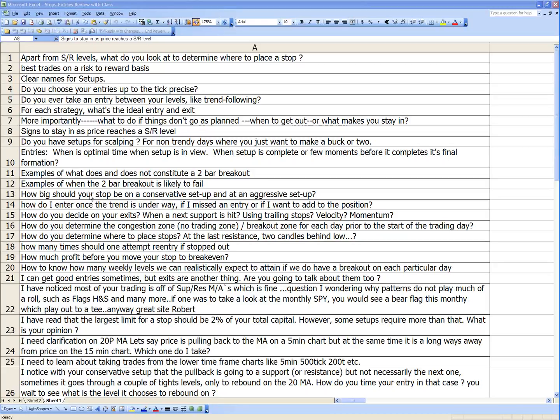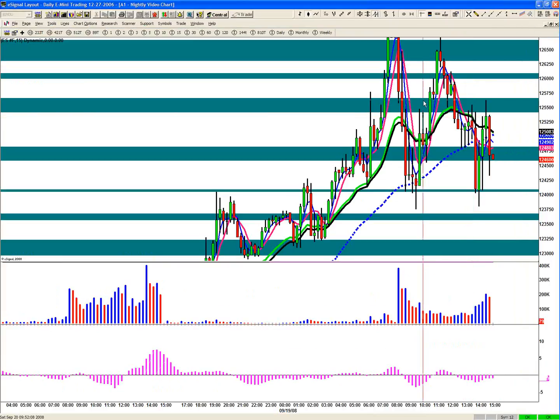How big should your stop be as a conservative setup and an aggressive setup? Well, again, what's going to be key there is how many points are you going for? If you're going right here, let me get the highlighter back up here. Okay, so we've had the two-bar break here. What did it do? It moved right down to the support level. But let's say this was going up, how many points were you looking for?